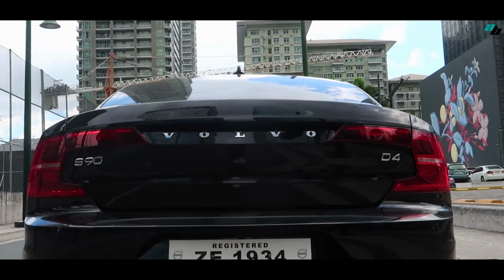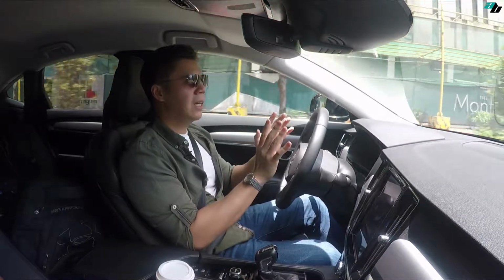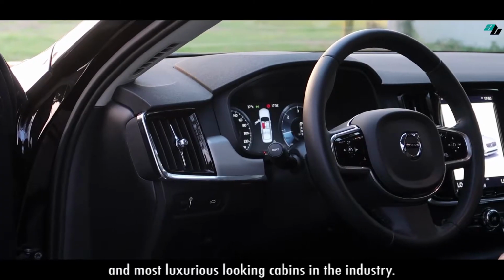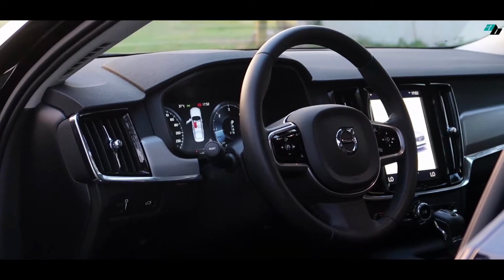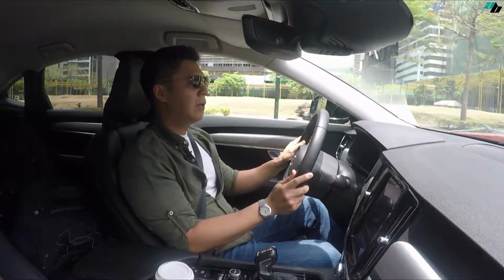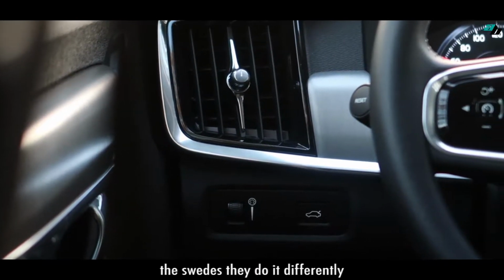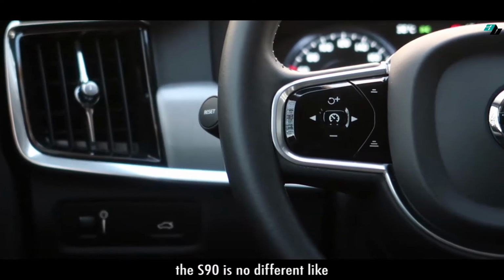Alright, now let's talk about the cabin. You gotta give it to Volvo for creating one of the tidiest and most luxurious looking cabins in the industry. I mean, they've done a first-rate job in crafting the interior. The materials feel upscale, and you know, the Swedes, they do it differently than the other car manufacturers, and the S90 is no different.